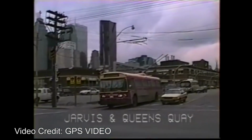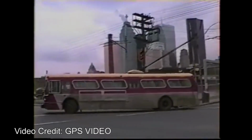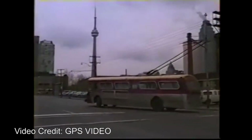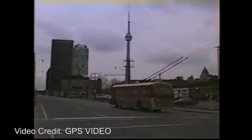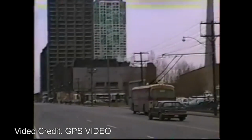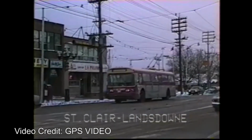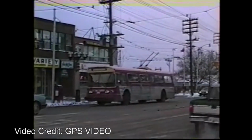The 40 Junction would carry on with both its route and number until October 12, 2019, when its route was extended to Kipling Station. The 47 Lansdowne would keep its number but absorb the 18 Caledonia bus in 1994, thus extending the route all the way to Yorkdale Station. This will change with the opening of the Eglinton Crosstown line, with the 47 Lansdowne bus being cut back to the new Caledonia Station.